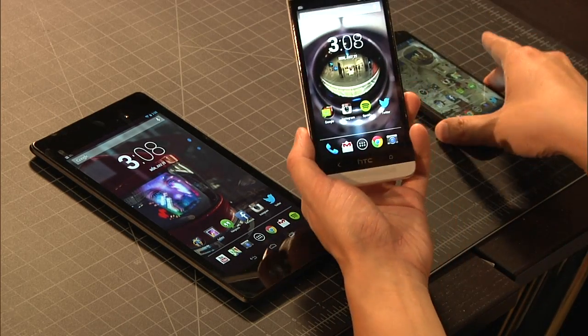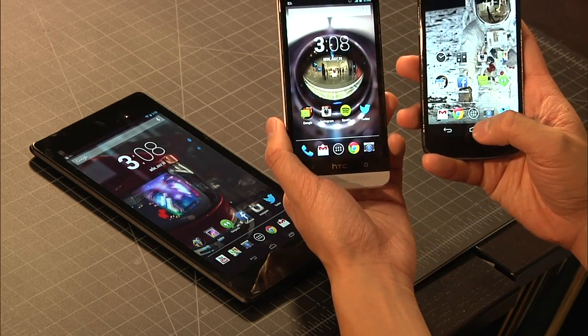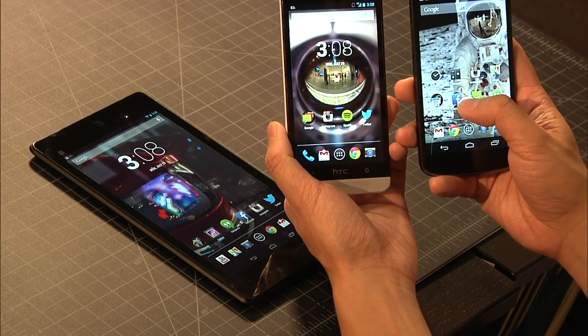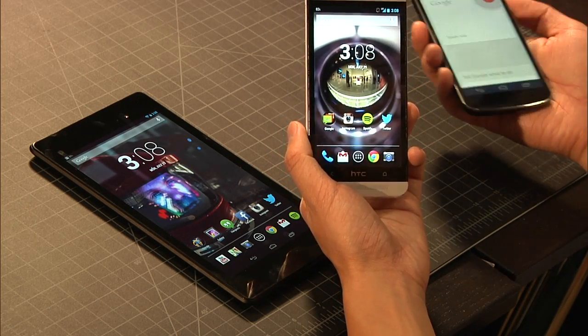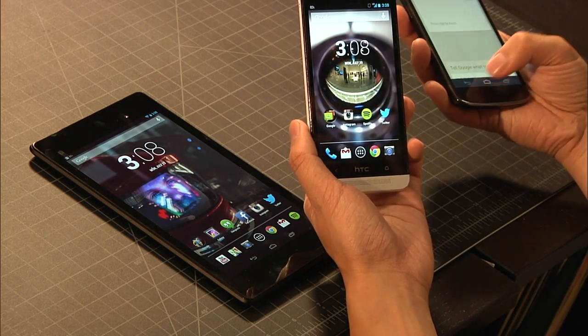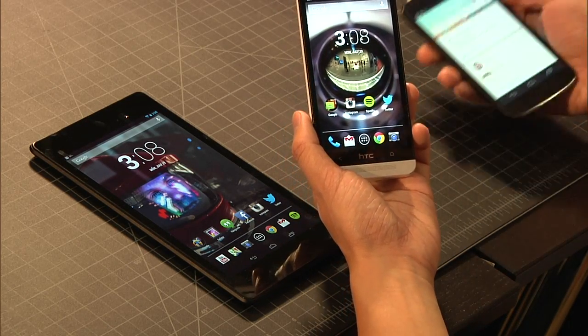But also, Google Now, which is probably my favorite feature of Android, on the Nexus, the way you access Google Now is you hold down the home button and you slide up to do Google Now. Oh, see, on the Nexus 7, you just swipe up from the bottom. Right, you swipe up by touch. You don't even have to hold it. You just touch and swipe.